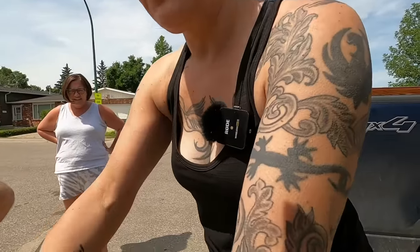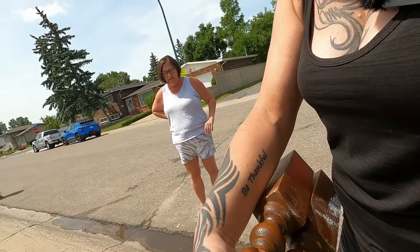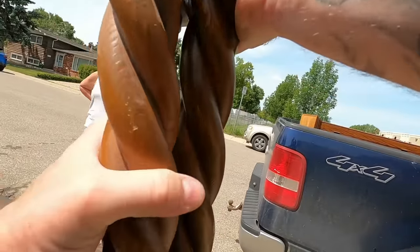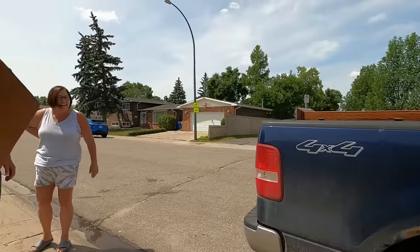Give me some of these and I'll put them in. Start putting them in. Am I taking the wrong ones? It didn't go very well for me after about 5 minutes. They all started twisting.